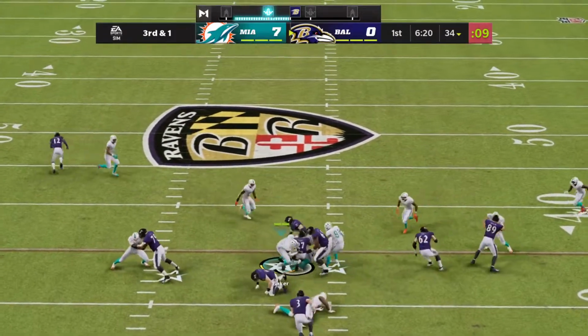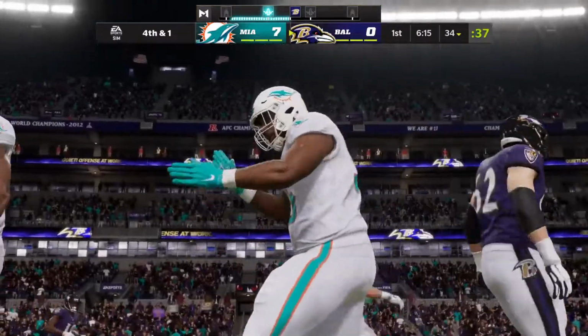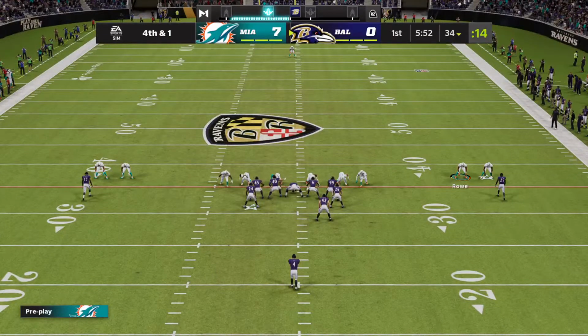They'll try to run for it with Dobbins. And Dobbins, he is not going to get there. They stop him short of the line to gain. Nothing doing on that one, and it'll be 4th down.